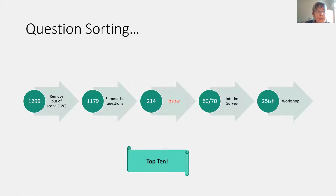Just a little bit more about the question sorting. The first stage of that was to remove questions which are out of scope. You remember I talked about the scope of our survey, and most of the out of scope questions were either because somebody was over 16 years at the time of diagnosis, or because what was being asked really wasn't clear. Sometimes we just got a couple of words which didn't indicate what the underlying question might be, or the question is something that is not answerable by research.